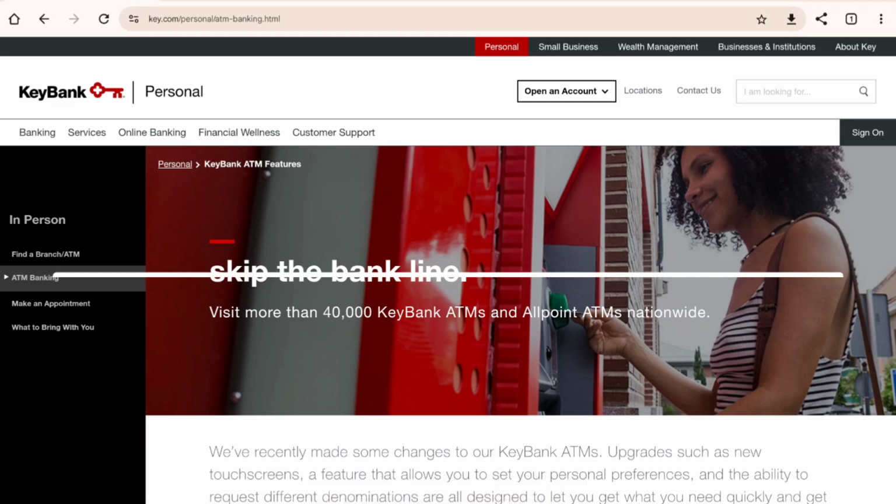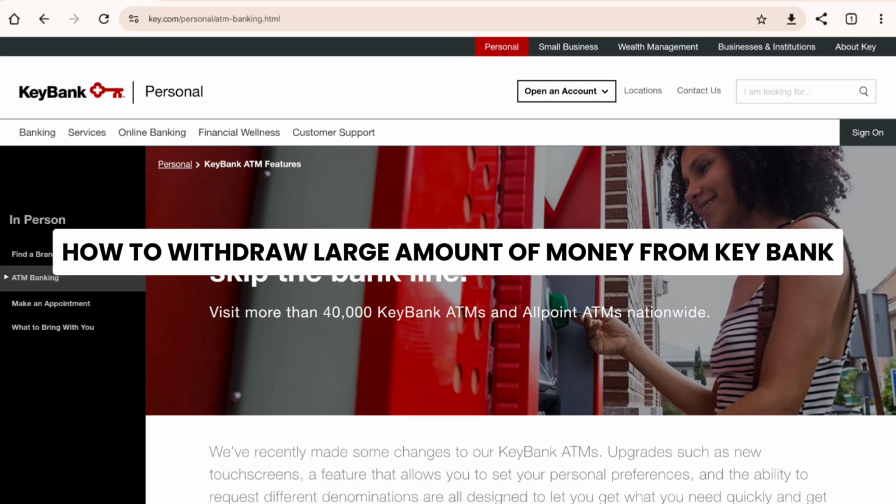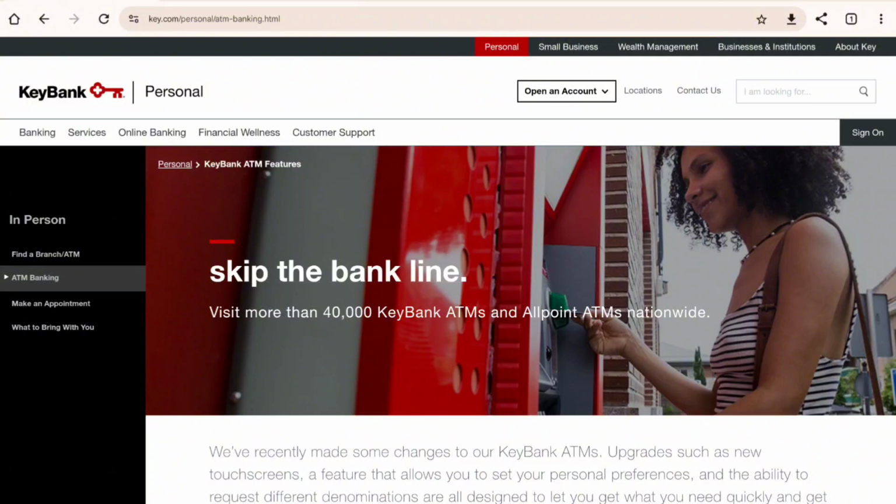Today we're talking about how to withdraw a large amount of money from KeyBank. Whether you're making a big purchase, paying off a debt, or simply need cash on hand, I've got you covered.